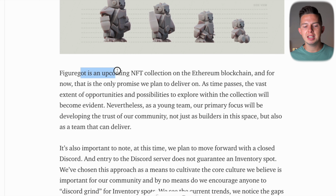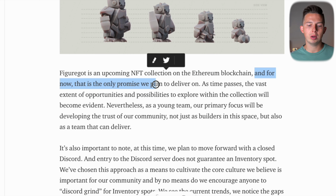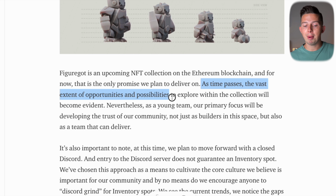And really the only plans that they reveal about this project is that they're releasing this project on Ethereum. They say that Figure Got is an upcoming NFT collection on the Ethereum blockchain, and for now, this is the only promise we plan to deliver on. But they do continue by saying, as time passes, the vast extent of opportunities and possibilities to explore within the collection will become evident.